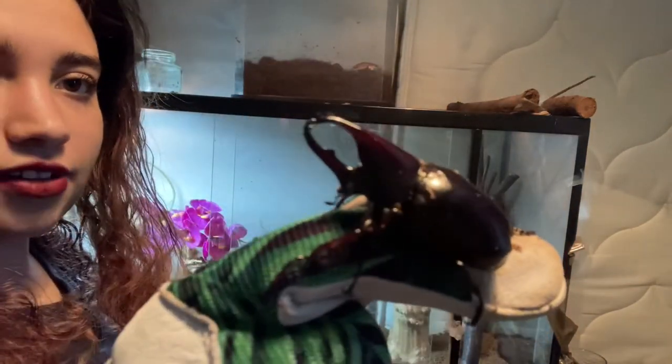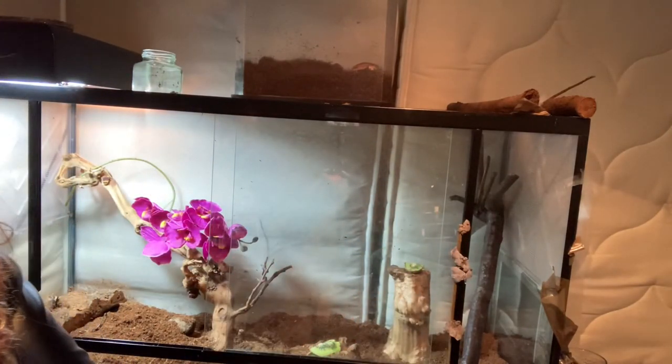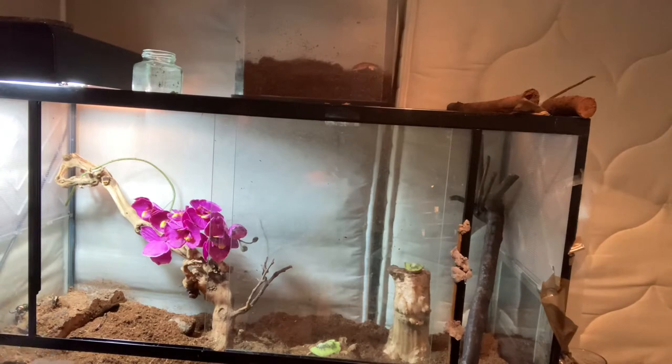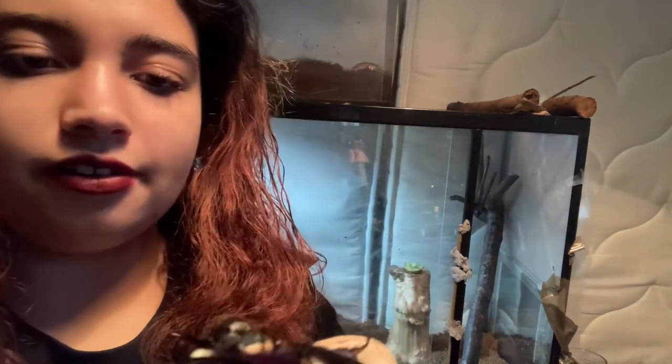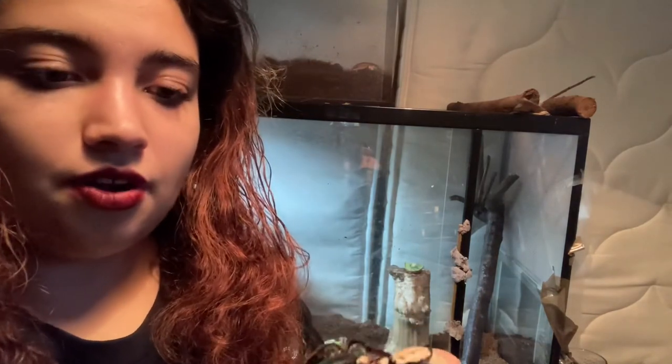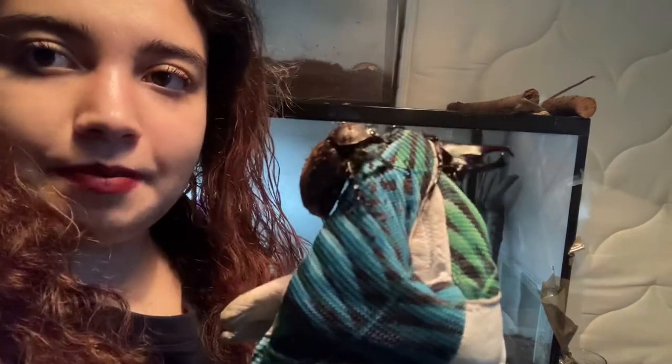So it's a brown rhinoceros beetle. Yep, I found her. Nice. So I'm just going to put her on there. Already trying to bite me. So they hiss when basically they get cross, just like we shout when we get cross. But yeah, that's the female. I'm using gloves because she bit me. It wasn't a bad bite.